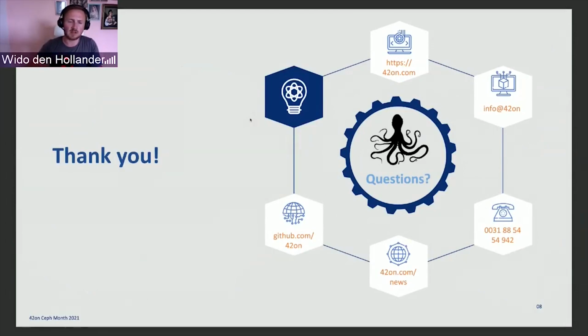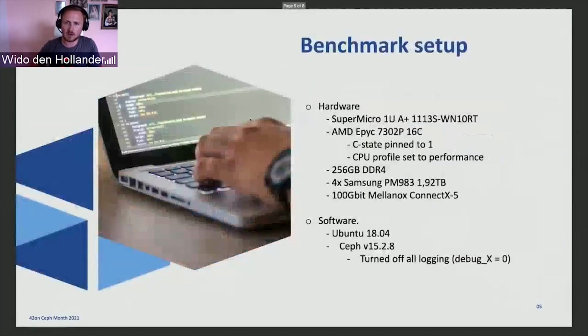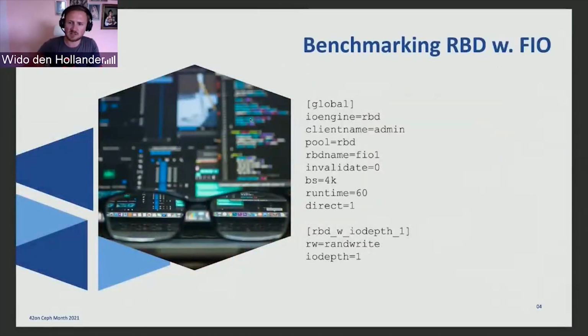So only if a client sends a flush towards librbd does it enable the cache. And if we go back to the FIO configuration, it says direct equals 1. So that means it's not sending any flushes, so all the I/O being sent by FIO is synchronous. So no, the RBD cache is not enabled.